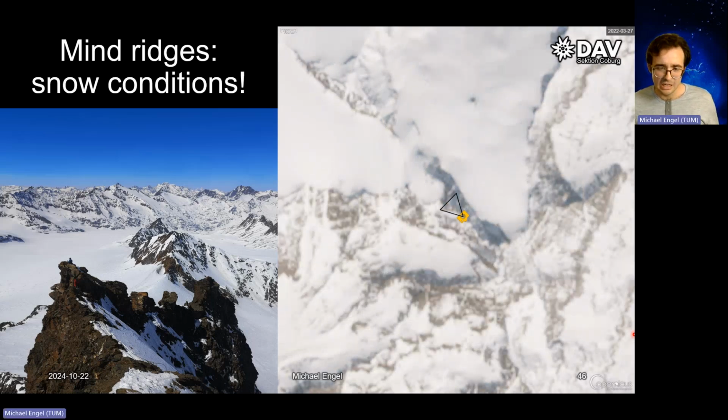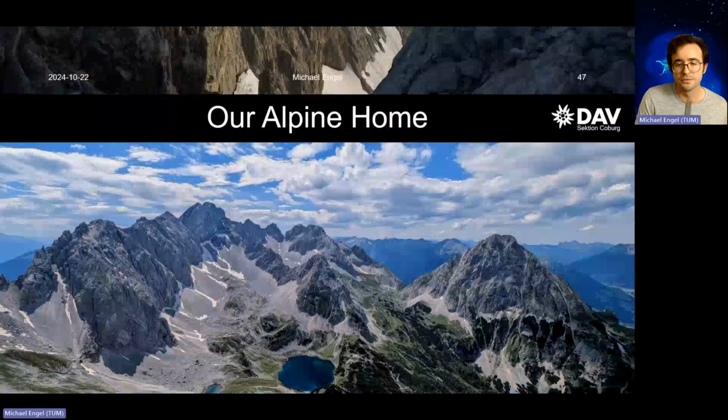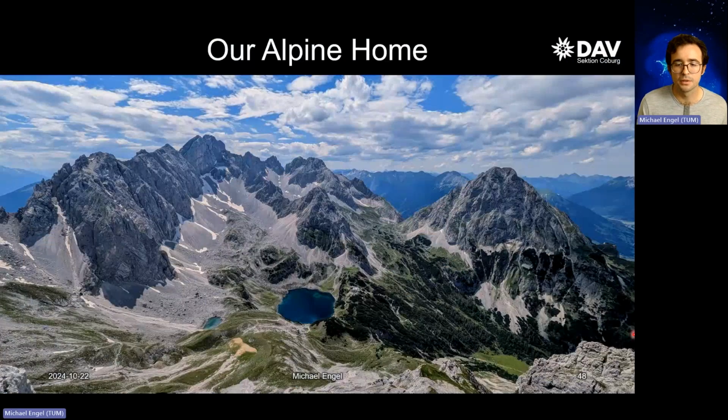And well, so much for winter, because then the snow is melting and early summer comes again. And at this point, in early summer, it's also very important for the trail management within the area, which the German Alpine Club Coburg is responsible for, and where I'm now responsible for the trail management. So that's an image of it. It's pretty nice, in my opinion.